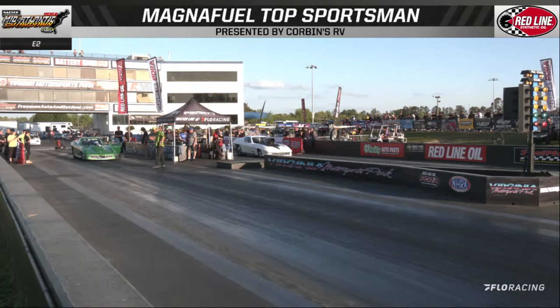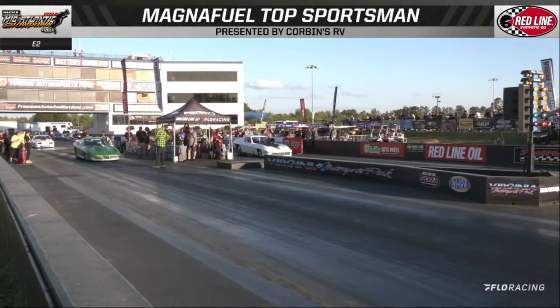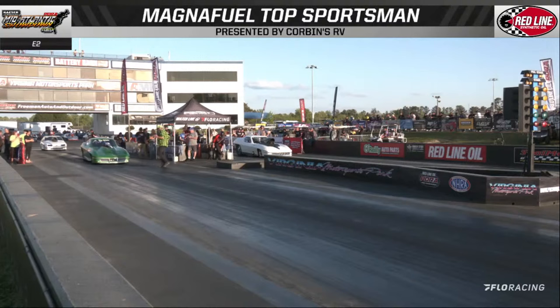Mark Flagg, left side of the racetrack. 422, Mike Alexander Jr. on the right-hand side. 408 in the battle of the 63 split windows.